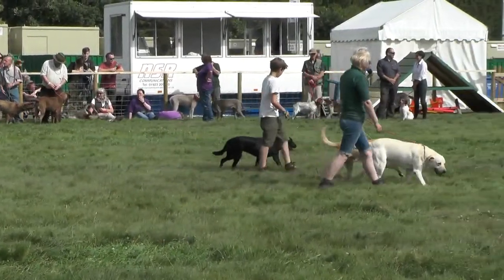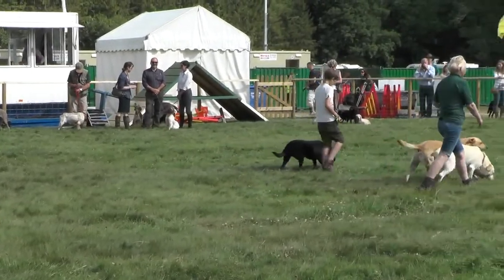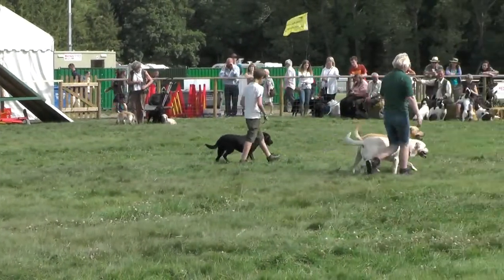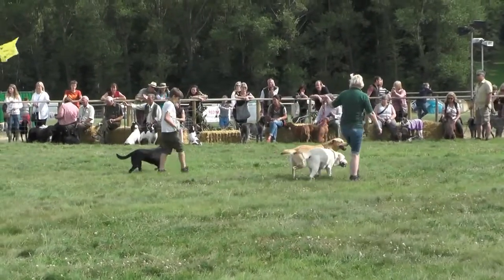I also have Irish Water Spaniels, and the reason I keep Labradors as well is that it does help to keep you sane. The next dog in the ring is the Curly Coat Retriever.